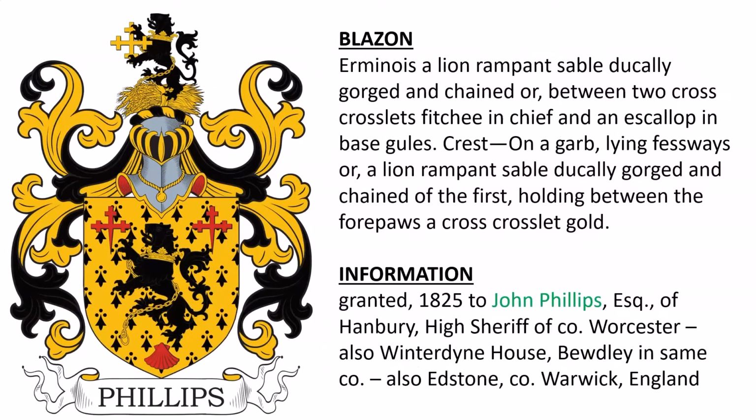Next is ermine, a lion rampant sable, ducally gorged and chained or, between two crosses crosslet fitchy in chief, and an escallop in base gules. Crest, on a garb lying fesswise or, a lion rampant sable, ducally gorged and chained of the first, holding between the forepaws a crosslet gold. This coat of arms was granted to John Phillips in 1825. John Phillips was an esquire of Hanbury and high sheriff in the county of Worcester, and also was associated with Winterdyne House, Bewdley, and also Edstone in County Warwick.